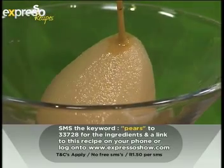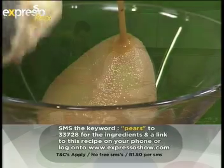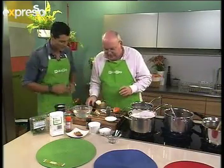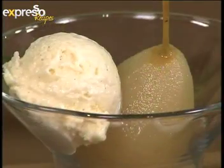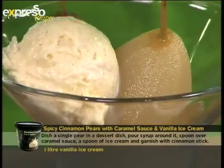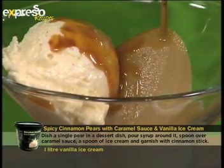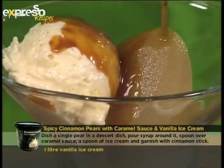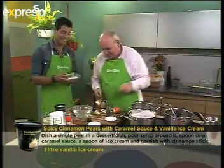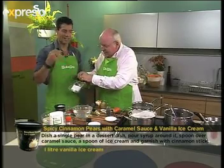And then here we've got some nice Pick n Pay finest bourbon vanilla ice cream. So we put a little blob of that there. And then the caramel sauce. This is amazing. We can just dribble the caramel sauce over the pear, over the ice cream. And then if you'll just grab a sprig of mint there for us, this is a dessert deluxe. Isn't it fantastic? Wow.